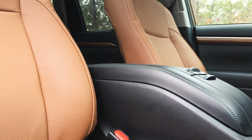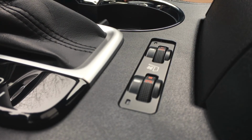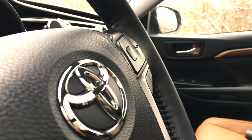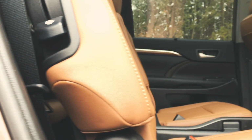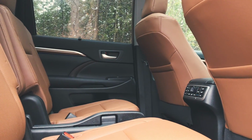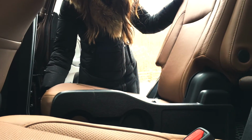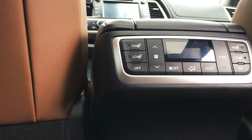The driver's seat is 8-way power adjustable with lumbar support, and the front seats on the Limited trim are heated and ventilated. The heated steering wheel is only available with the Limited trim, but you do get 3-zone automatic climate control. When it comes to your passengers, the Highlander can seat 8, but because this has captain's chairs, it seats 7. The middle row can recline and slide to offer more space to those who are in the 3rd row. These captain's chairs are also heated with this trim.